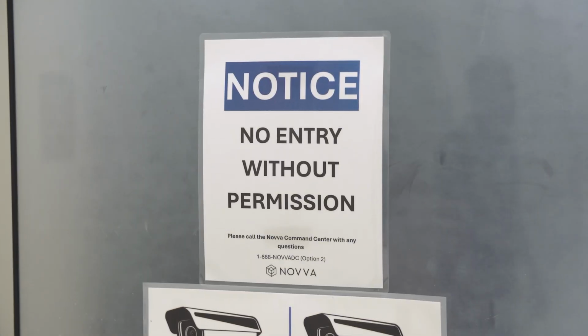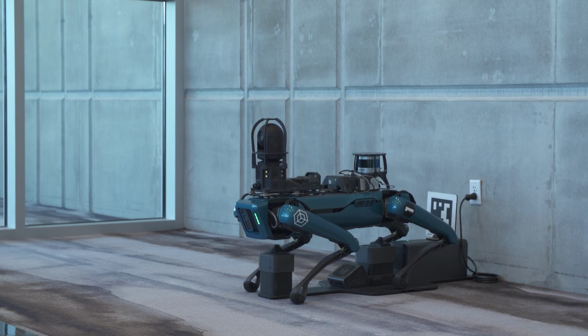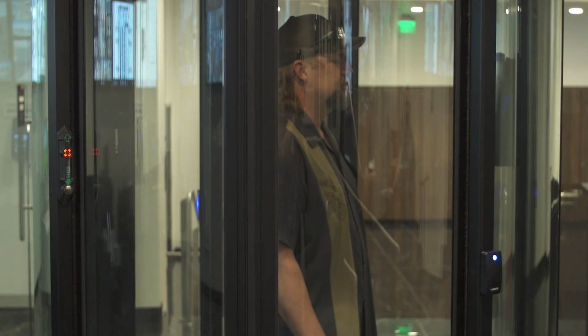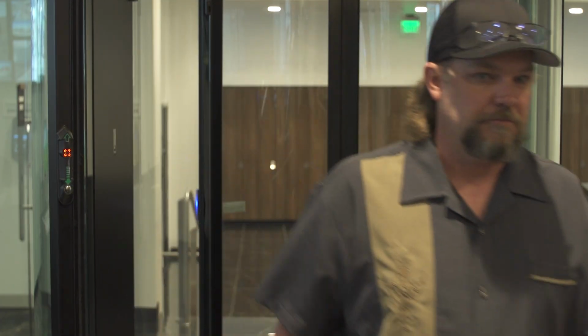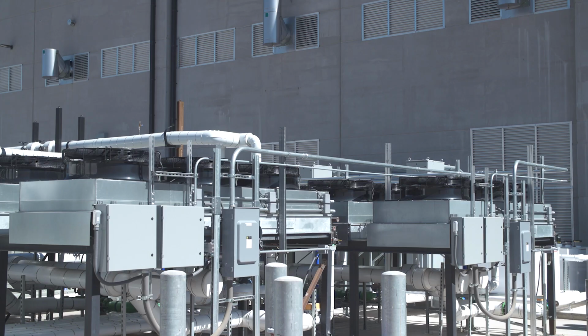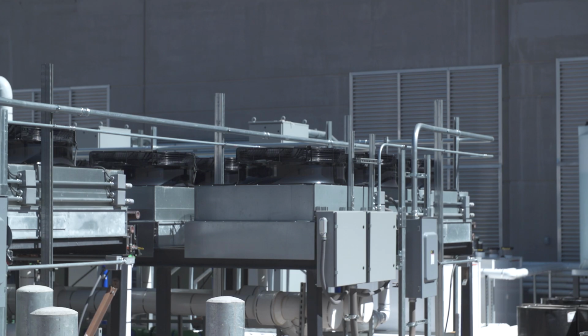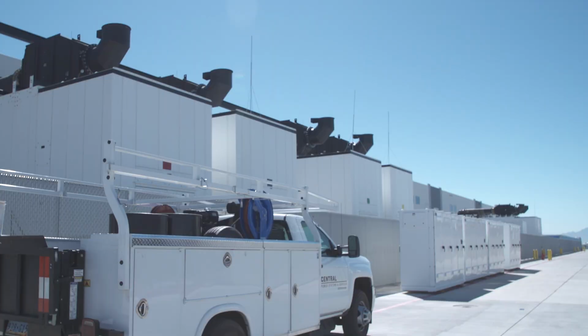power on. I would say from the security standpoint, we have our two-factor authentication throughout the site, where through our man traps, we are letting only one person go through at a time. Redundant systems and green energy purchases mean NOVVA can promise 99.999% uptime while shrinking its environmental footprint.